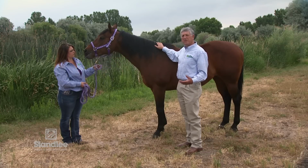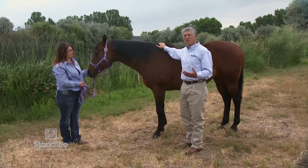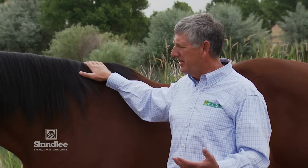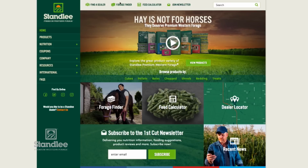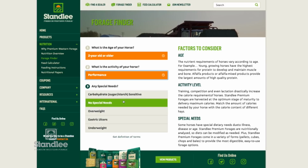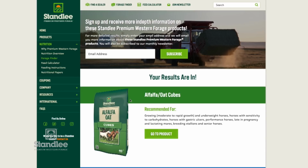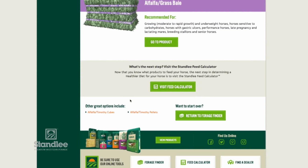With so many different forages available that we can feed to horses, how do we determine which forage is actually the best choice for our horse? Oftentimes, as equestrians, we rely on the advice of trainers and other people in the barn. But at Standlee Premium Western Forage, we've developed some tools on our website that help determine which forage is best for your horse. We have the Forage Finder, which allows you to answer questions about your horse, and then it gives you forage choices which would be nutritionally appropriate for that particular horse. That's very handy in determining which forage is best for your horse.